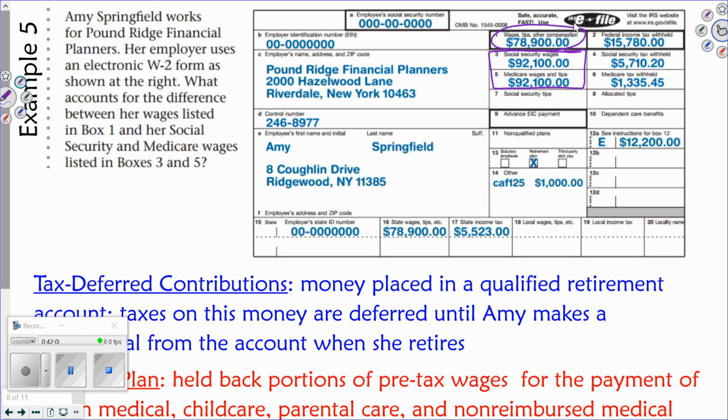Oh no, there's no cap on federal. There's not. So why is that different? Social Security has the cap on it. She hasn't reached it since it's the same as Medicare. What's the difference between those? Somebody calculate that. What's the difference between those two numbers?